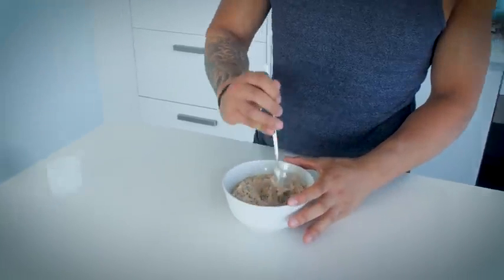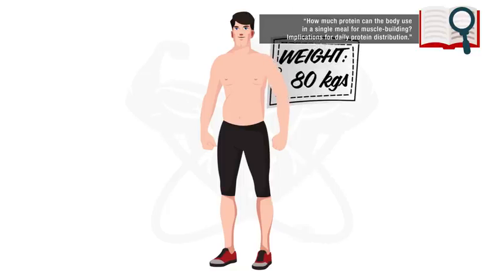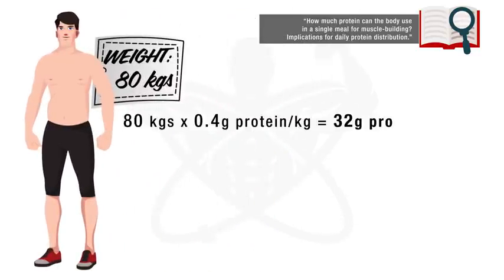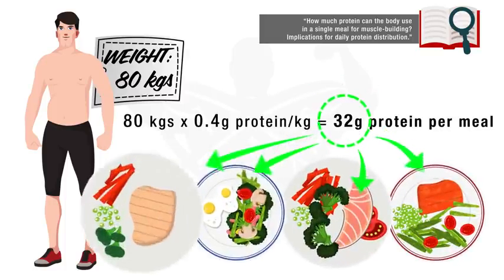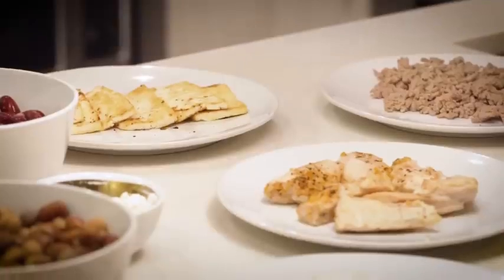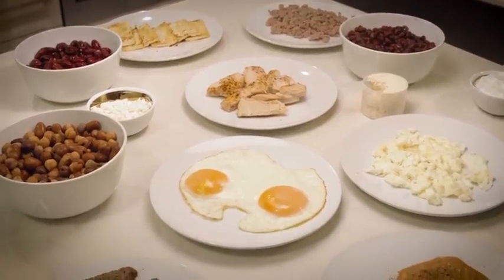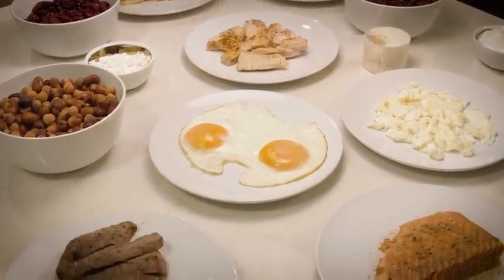But based on a 2018 review paper, generally the optimal protein amount to aim for per meal seems to be around 0.4 grams of protein per kilogram of your body weight, particularly if you consume 4 meals or 3 meals and a high protein snack throughout the day. So aiming towards that goal per meal by incorporating various high quality protein sources is going to be an easy way to keep you full throughout the day and indirectly boost fat loss as a result.